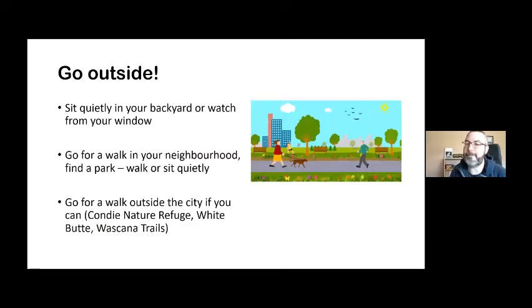Like I said, the first step is to get outside. Either sit quietly in your backyard, or you can even watch your yard from a window. That's a really great option because you don't disturb the birds that way. You can go for a walk in your neighborhood, or you can find a park where you can walk or sit quietly. There's lots of great opportunities in and around some of our cities. I'm from Regina, and so Condie Nature Refuge, White Butte, and Wascana Trails are great places to go look for birds.